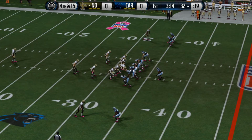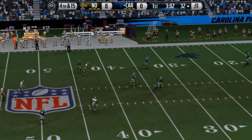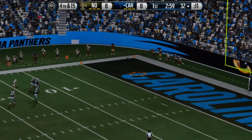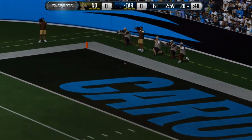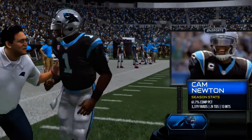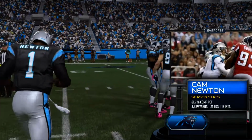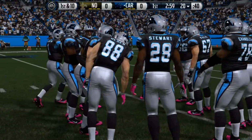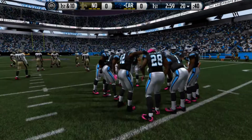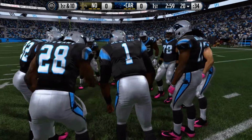They're set to punt it away now. A touchback, and the ball will be placed at the 20. Heading to the huddle, the quarterback who took his team to the NFC South title in 2013, Cam Newton. Well, when you look back to that 2011 draft, Cam Newton was the first player picked, and I think we can all say now he was worthy of it. What a career he's had so far in three years.